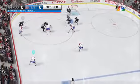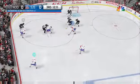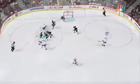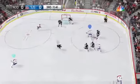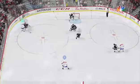Just a little under 8 minutes have gone by here in the third. Which one of these clubs will finally break the tie? Missed on the shot. Right in front. The pass is off the mark. What a chance that would have been.